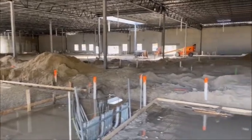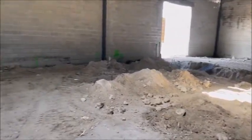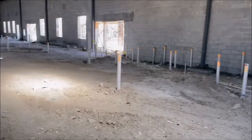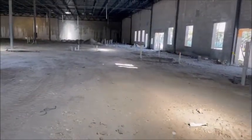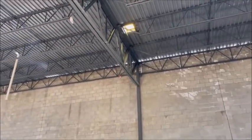So this is where we are this week. We'll be here back. We are again, October 9th. Just want to show everybody that they pretty much buried all the electrical. You see that we've got pipes coming out of the roof. A little sunlight right there, it looks like.